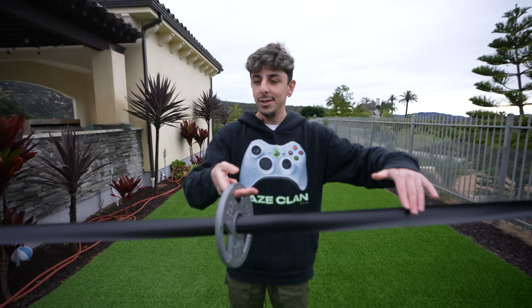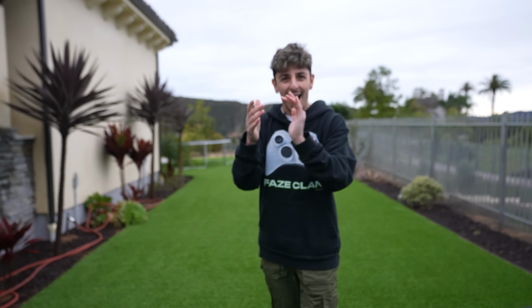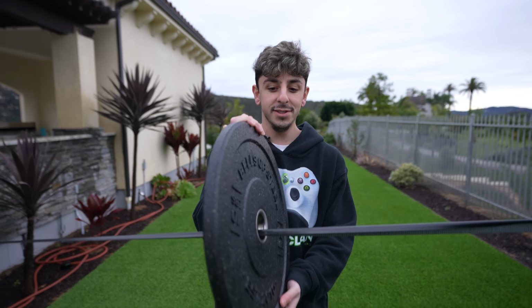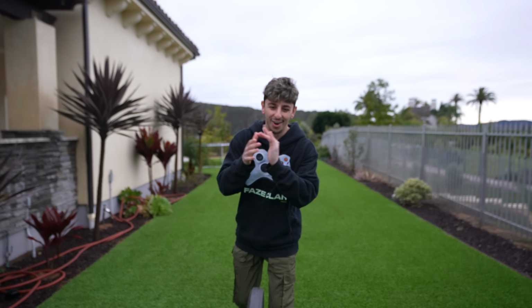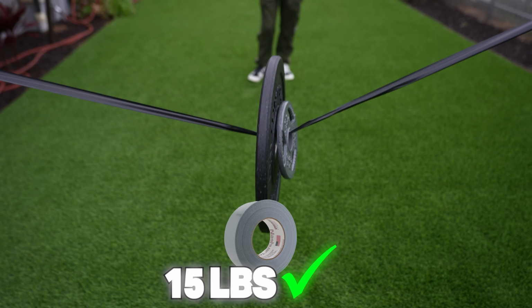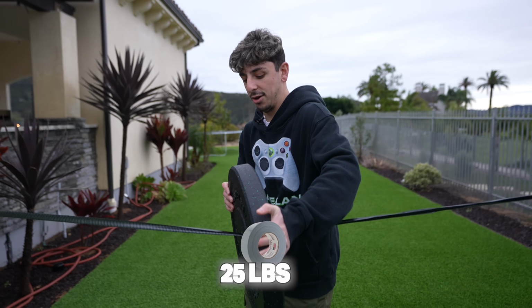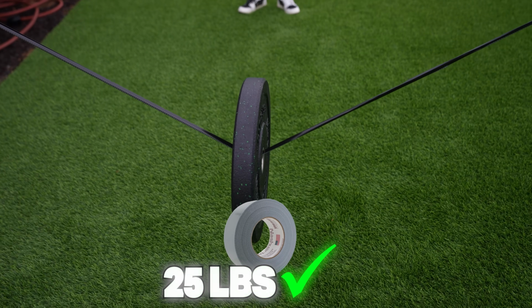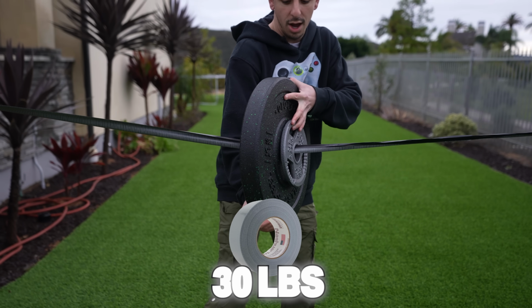All right, this is regular duct tape, and we're gonna start with a 5-pound weight. All right, woo woo! Little 10-pounder. Oh, all right. 15 pounds. Wow. All right, 20 pounds. I'm calling it here that it's ripping. What? 25 pounds. So you're saying the Fiber Fix can do at least 250 pounds? 30 pounds. 25 pounds was the limit.